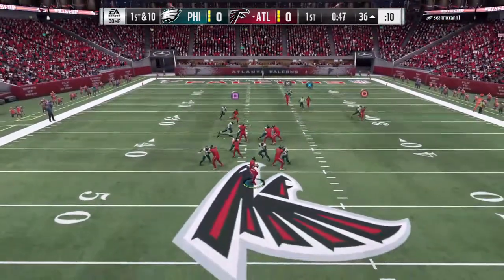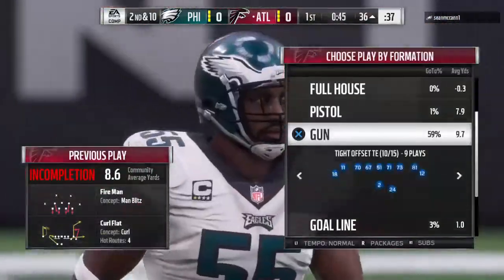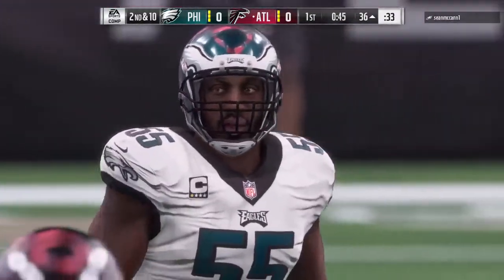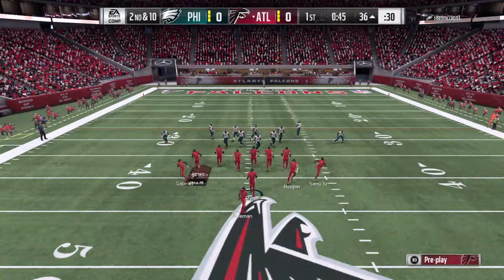From the gun, it's Ryan. And he'll be hit as he releases it, and that'll fall incomplete. Pressure, and that's certainly going to be a key to this game going forward. And that time, they were able to get in there and influence the throw. And remember, quarterbacks got to get rid of it. They don't have the tuck roll that they can fall back on anymore.